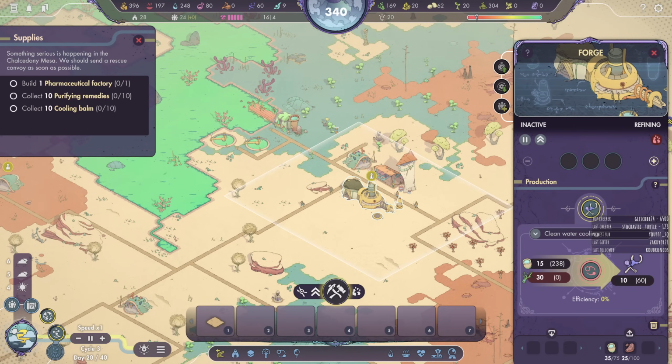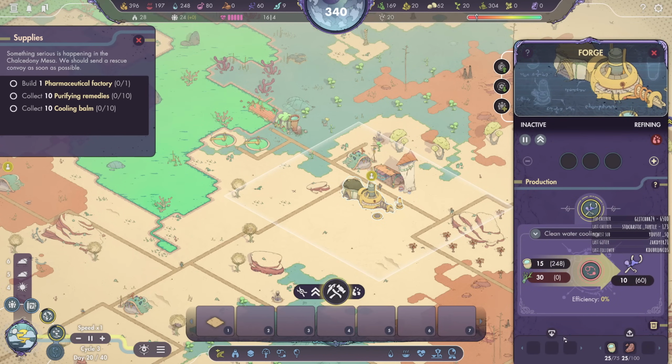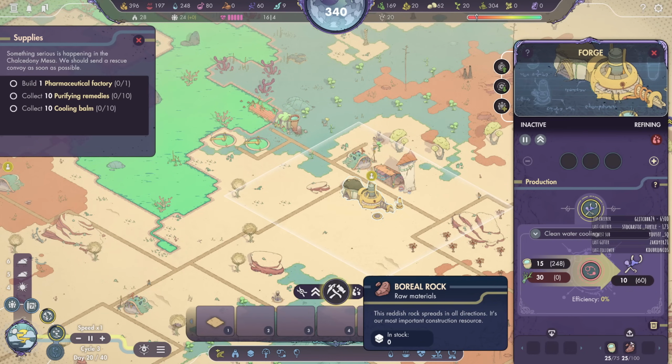So down here, this is what's currently in the inventory for production. It's kind of hard to see where my mouse is, but here. And then this is the stuff yet to be hauled.